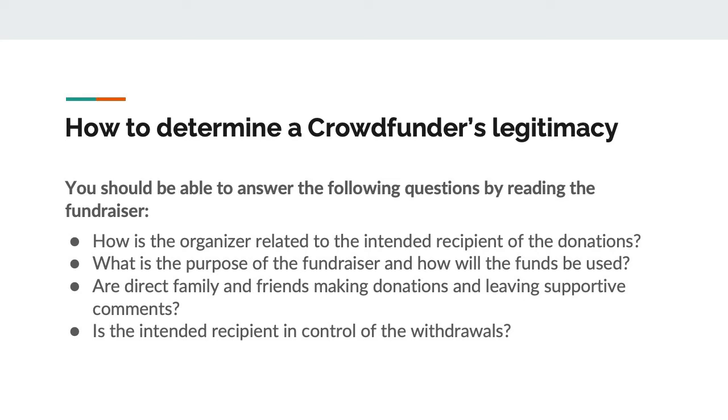You should also look to see, if it's someone that you may actually know a bit, are direct family members and friends making donations and leaving supportive comments. So when you donate on something like a crowdfunding site, it will show you other people who have donated, and there's kind of a comment section, like on social media. So you can look at who is donating, how many people are donating, and are they leaving messages that lead you to believe, oh, they know this person, there's a relationship here, this is not some sort of random spam person that doesn't actually exist. So look for things like that.